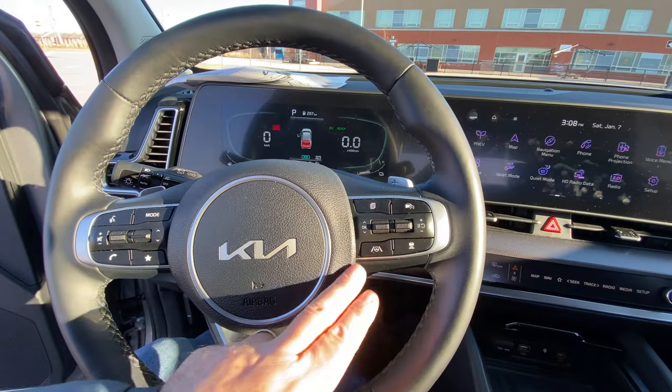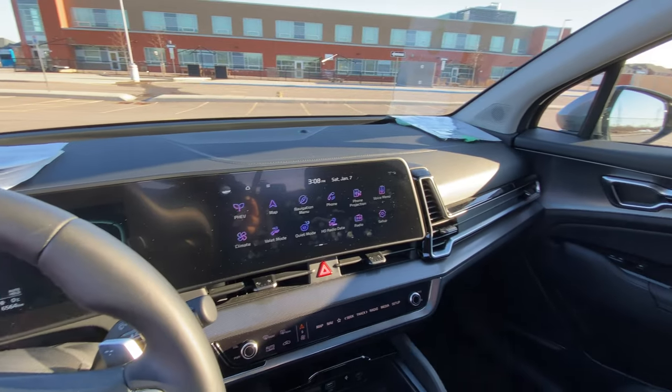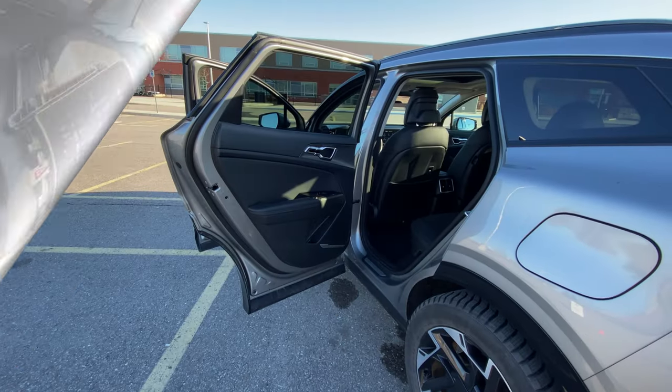That's probably the only thing that I found a little annoying in this vehicle overall. But you know, it's got your adaptive cruise control here and your lane keeping, and I'll again talk about that in the driving, but a nice comfortable interior.